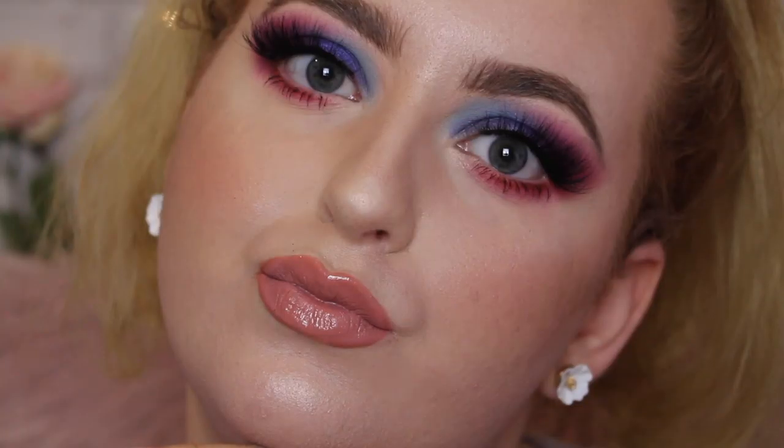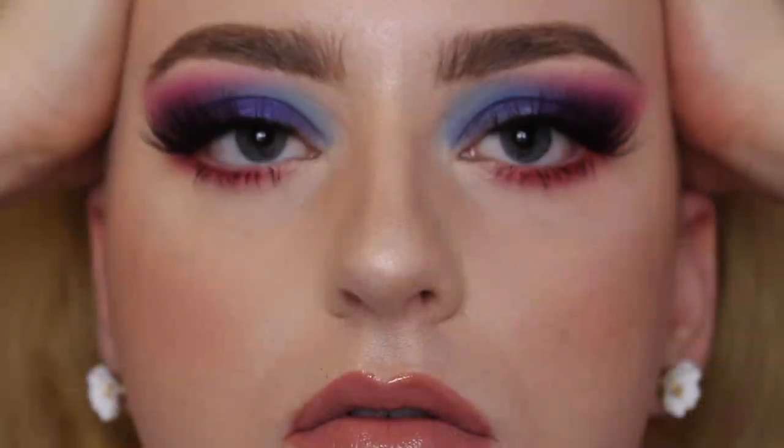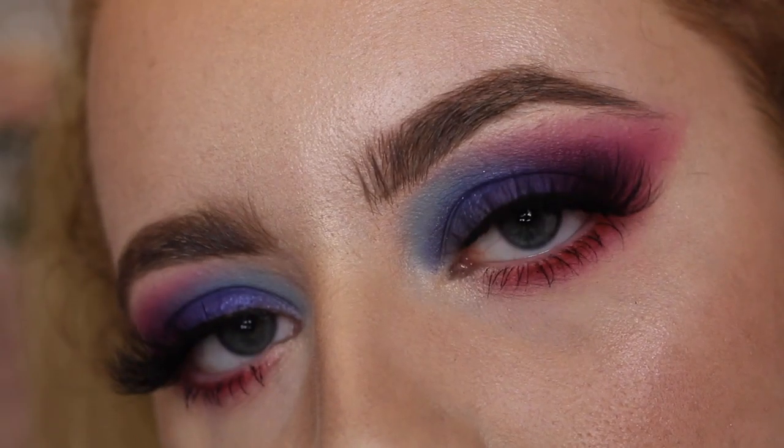I am going to go do my other eye. I'm gonna also put on some mascara and lashes and we're gonna see what it looks like all together because it never looks right until you put lashes on. I'll be right back. So this is the finished look, you guys.